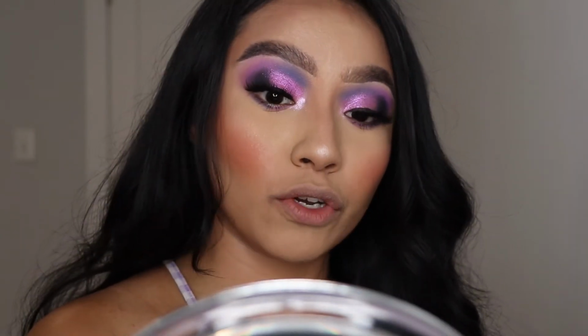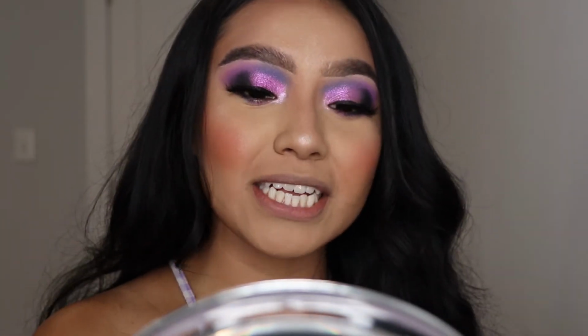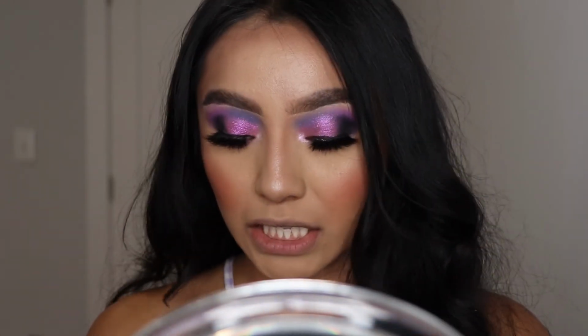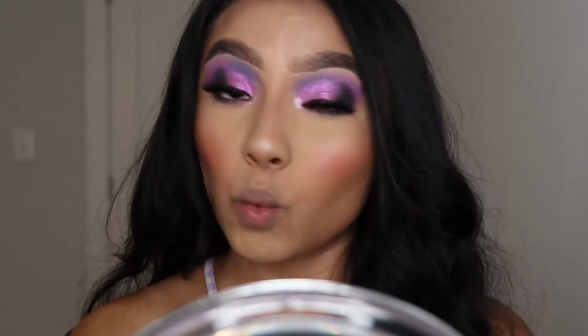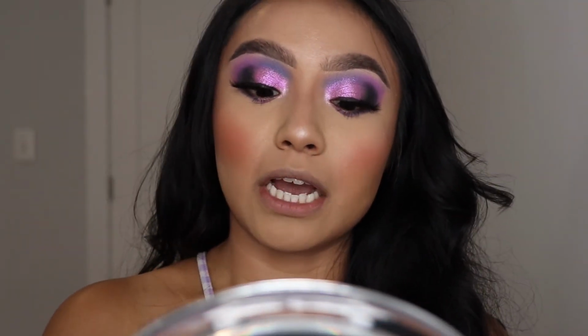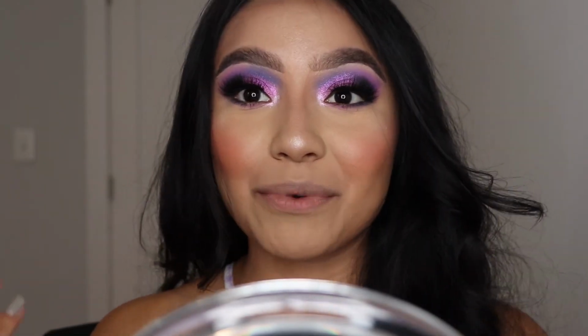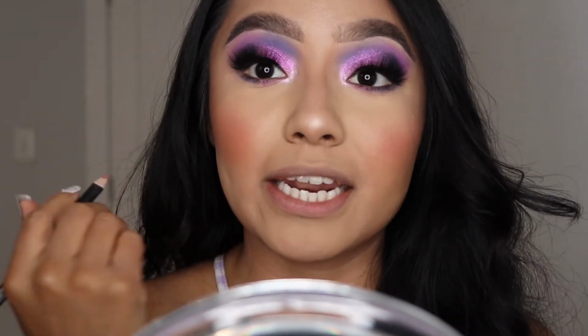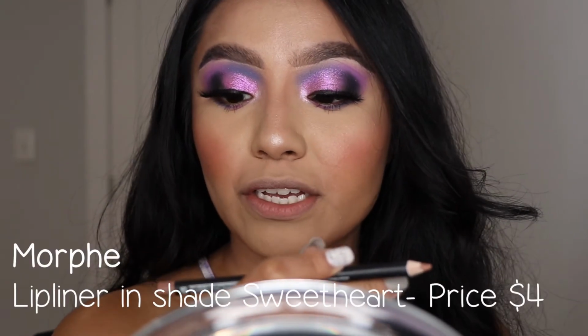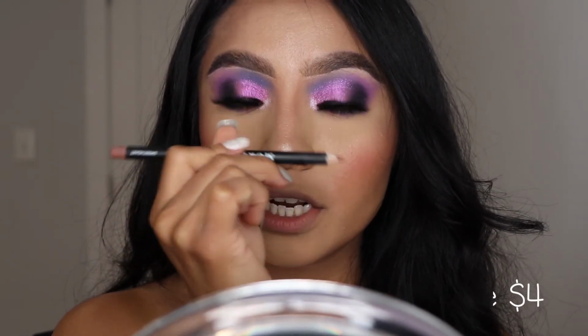Since my eyeshadow is very purple, very bright, I definitely want a new lip. So I will be trying out the Anastasia Beverly Hills lipstick, which I'm super excited about because that's my first high-end lipstick, to be honest. So I'm gonna go ahead and outline my lips first, guys. The lip liner that I will be using is the Morphe in the shade Sweetheart.